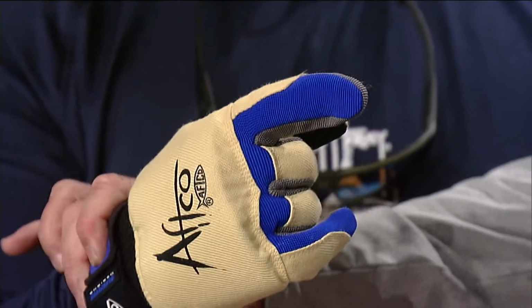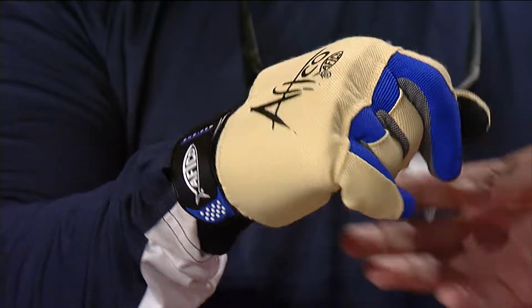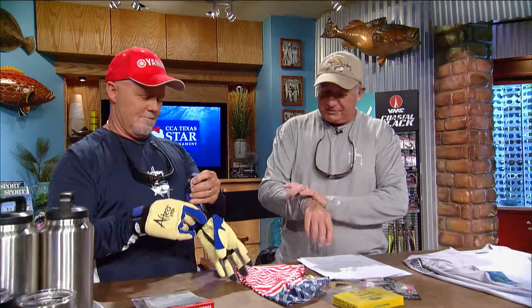It's got this nice collar on the bottom to keep your sleeves out of the way when you're doing wire wraps with mono or even cable or steel wire. You don't want your sleeves and stuff getting tangled up in it. You want all that stuff to be tight and closed down. It's got the Velcro straps and the elastic.